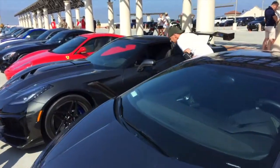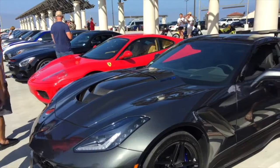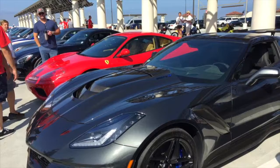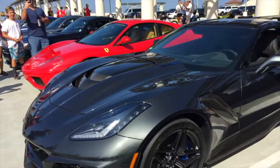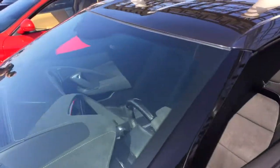Then on to the fastest car in GM's stable at the moment, this brand new Corvette ZR1. Of course, this has just been released. They're starting to get a few of these on the road. This one showed up this morning. Really quick car, really impressive thing. So really great to see this brand new Chevy ZR1. Of course, running that supercharged engine. Really nice looking interior in it, just a beautiful looking car.